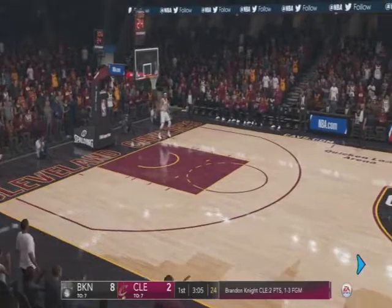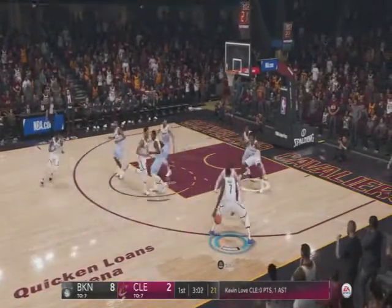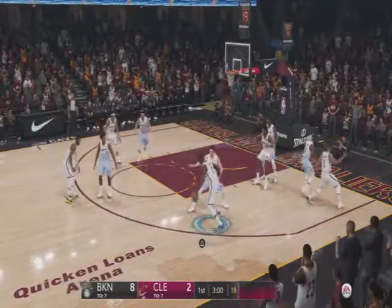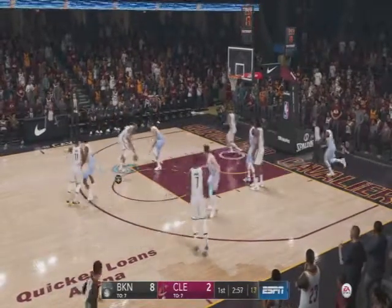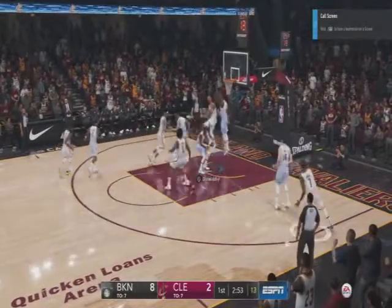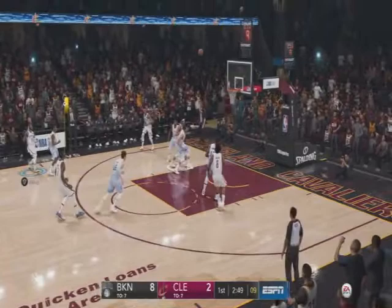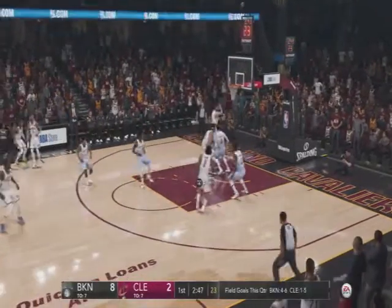Just remember an old saying here. You're only as good as your last shot, and your last shot went in, so it's time to get going. Durant. To Dinwiddie. Brandon Knight snatching it out of the air. Fires the three. Well defended.